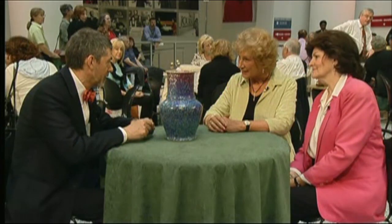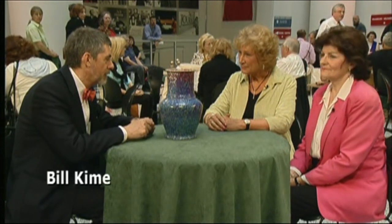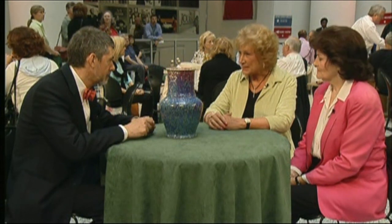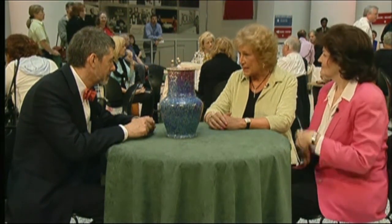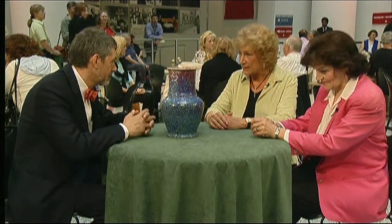I can't begin to tell you how excited I am to see this vase. It's absolutely fantastic. Do you know what it is? I know that the name on the bottom says Ruskin, and it's stamped 1913, and I have not known anything about it until the last 3 years.